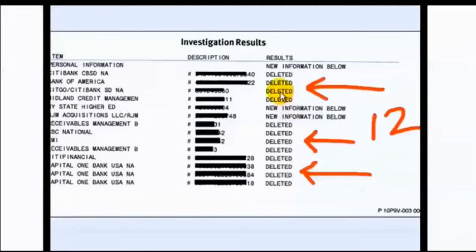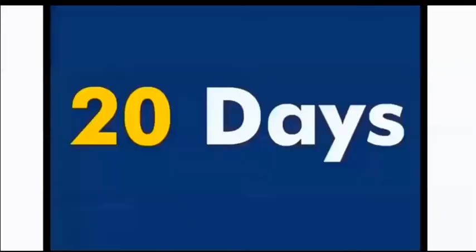How many times have you sent letters to the bureaus only to have them say verified? It's a letter, and go to the post office. You can do this yourself. You don't have to pay people thousands of dollars to clean your credit.